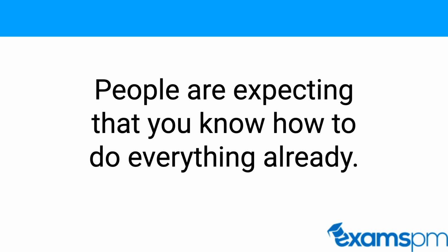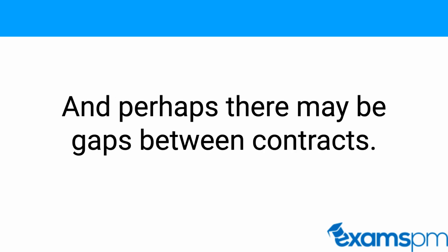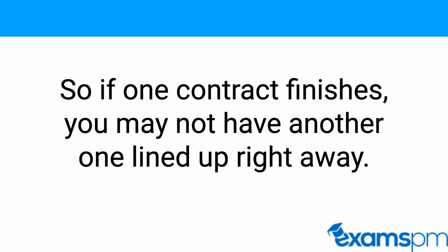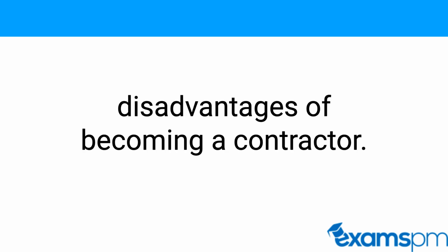People are expecting that you know how to do everything already. You won't be getting coaching and training. And perhaps there may be gaps between contracts. So if one contract finishes, you may not have another one lined up right away. Those are pretty much the advantages and disadvantages of becoming a contractor.